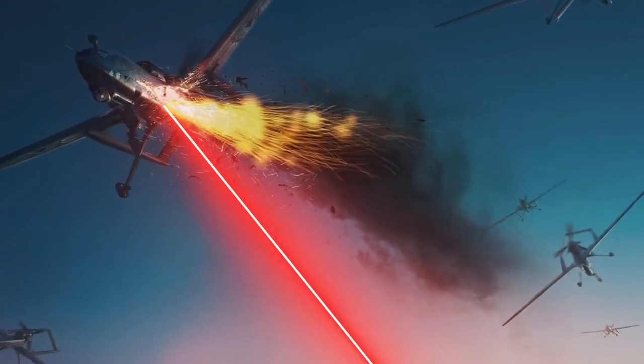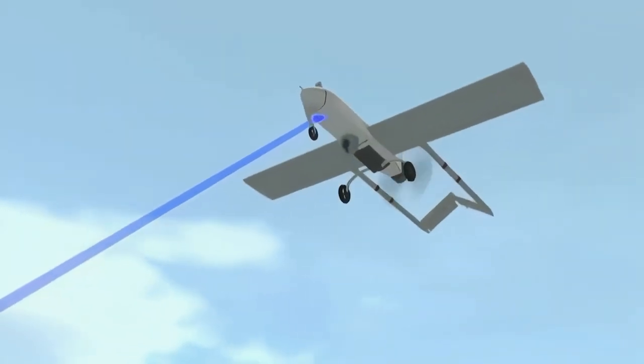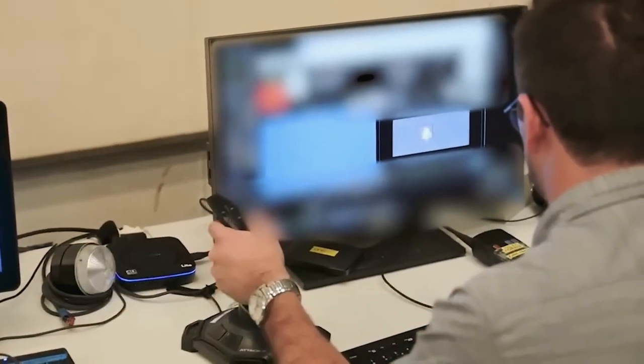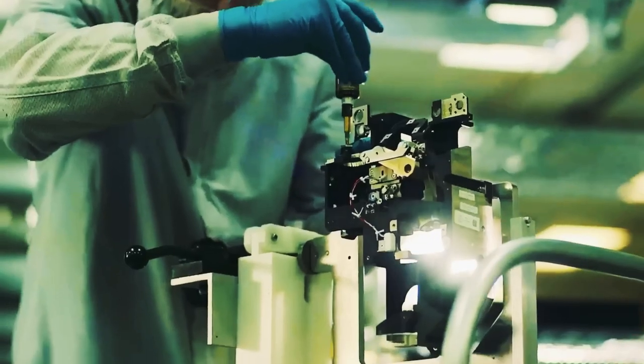It's not just for show though, this laser is super precise and accurate as well. The UK Ministry of Defense even says the Dragonfire can hit a coin from over half a mile away. Now that's something you wouldn't want to mess with, right?